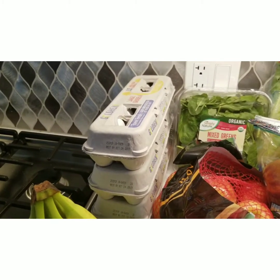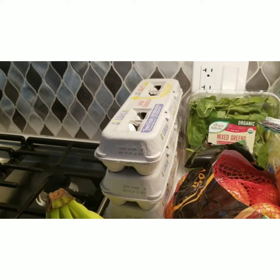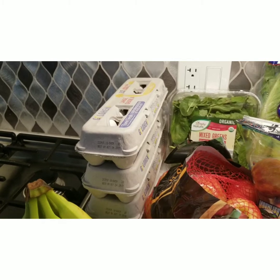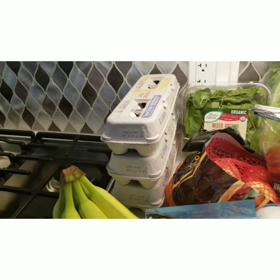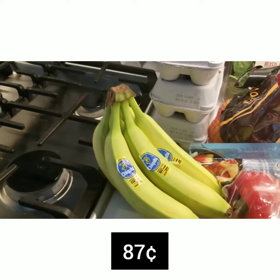But I always, with this egg price, I'm kind of getting nervous that it's going to go up again, and so I bought 3 dozen. I don't think I'll ever buy 6 dozen at a time, but I bought 3 dozen just to stay on the safe side. Bananas were 44 cents a pound today.